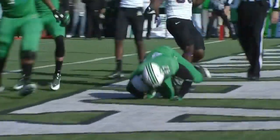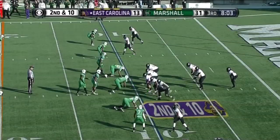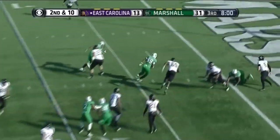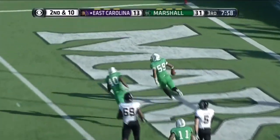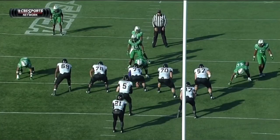Devin Johnson in again. Second TD of the day. His team up by 3 touchdowns. Senior out of Tallahassee. Second and 10. Carden dumps it off. It's intercepted. Taken in for the touchdown. Marshall's Gary Thompson, with the pick six.